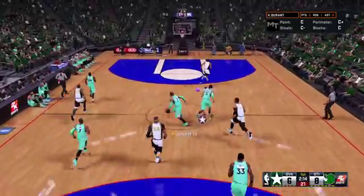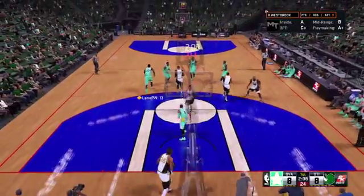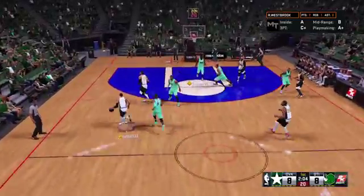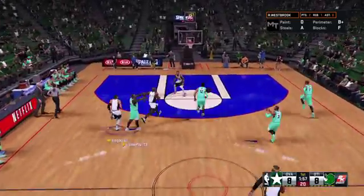Pass to Cousins. Stolen by Ewing. Jones, no one around him. And again, it's Boston converting. You know, he'll make you scratch your head and throw your hands up as a defender. I mean, you just don't know how to play him. Stolen by Ewing.